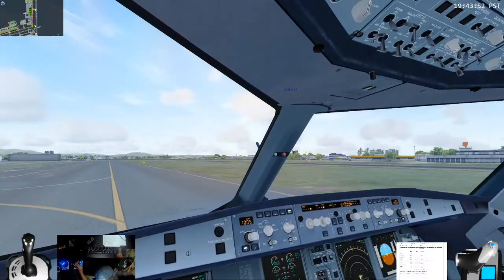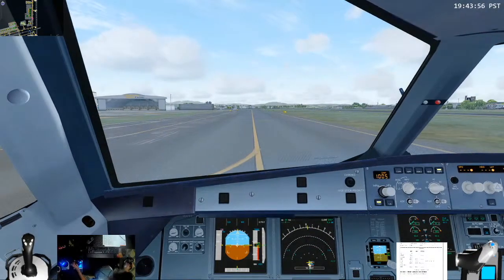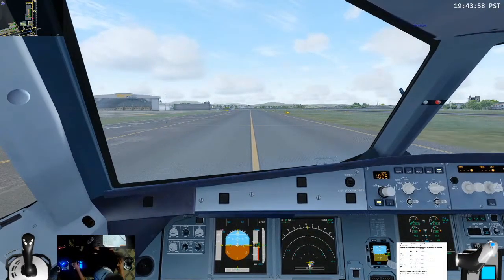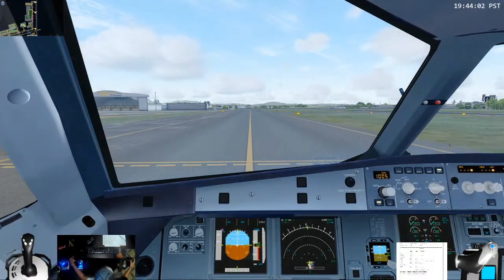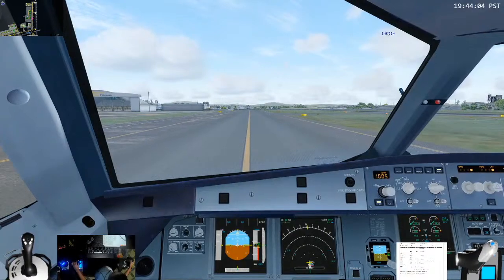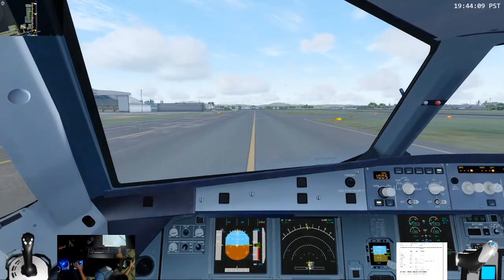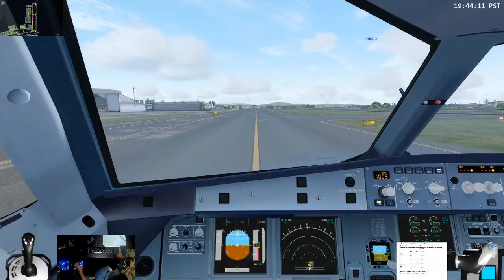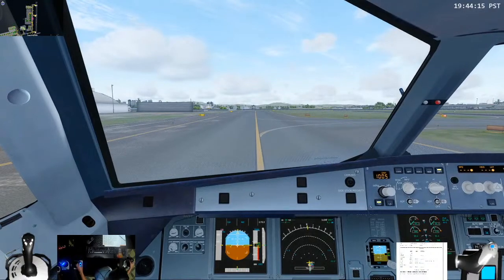Greenair 5325, contact Manila Departure 119.7, turn to the right. Contact departure 119.7, good evening, thank you for the service. Greenair 5325. Thank you.